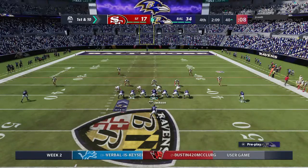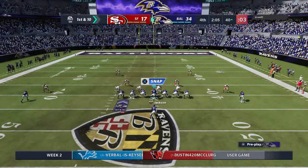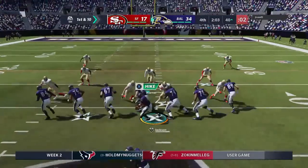Right there, 54, right there, 54, Mike. Switch up, 49, check 49.